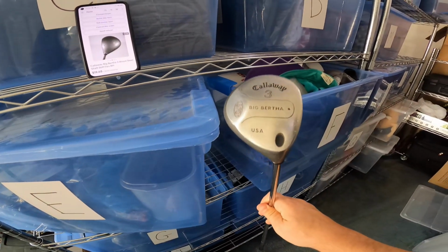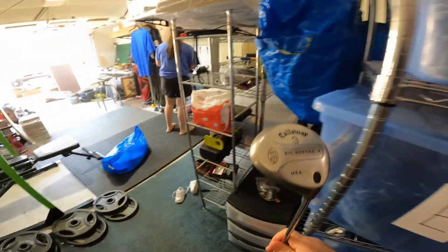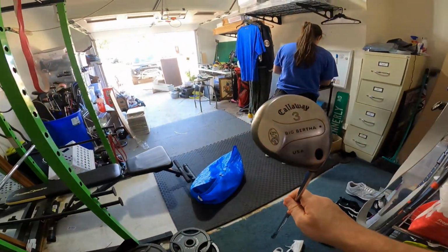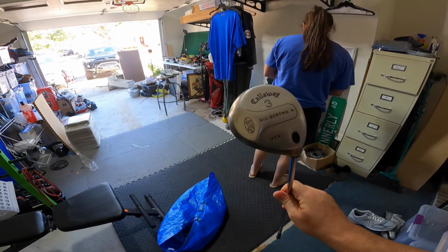Callaway Big Bertha 3-wood. I think we paid like $2 for this at Goodwill, and it sold for $19.65, plus the buyer is paying shipping. And this actually sold to a viewer of the channel, but she said she didn't want her name read out loud for some reason. So thank you so much for your support. You know who you are, and we definitely appreciate it.